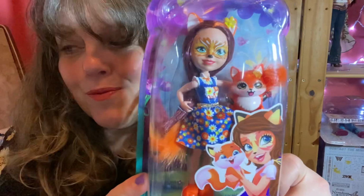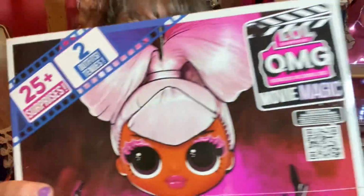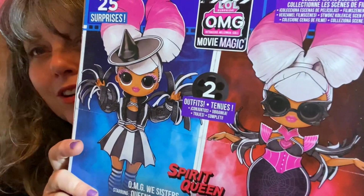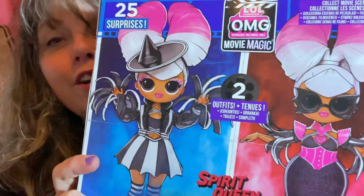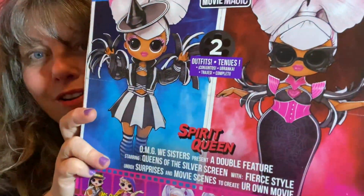So the half price on that really got me. But the thing that I really wasn't expecting, which I just couldn't leave in store, was Spirit Queen. So this is from the OMG movie Magic. I'd seen her before, and I don't know whether OMGs aren't going to be the dolls that I just love. Tilly's got some OMGs which she's opened, and I love those. I haven't opened any yet, but look at her.